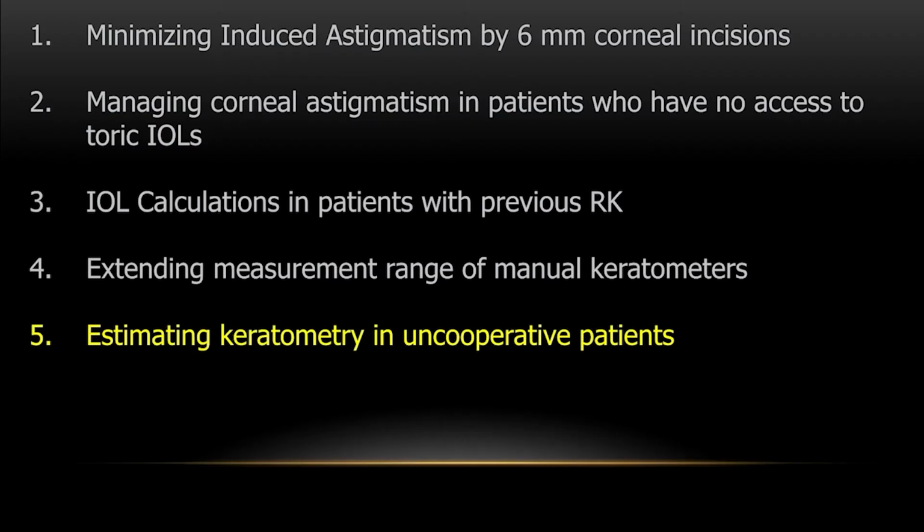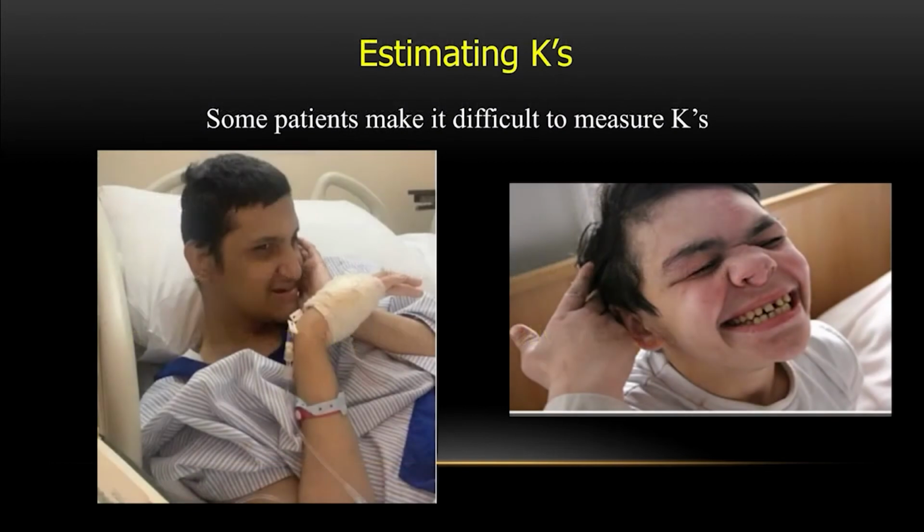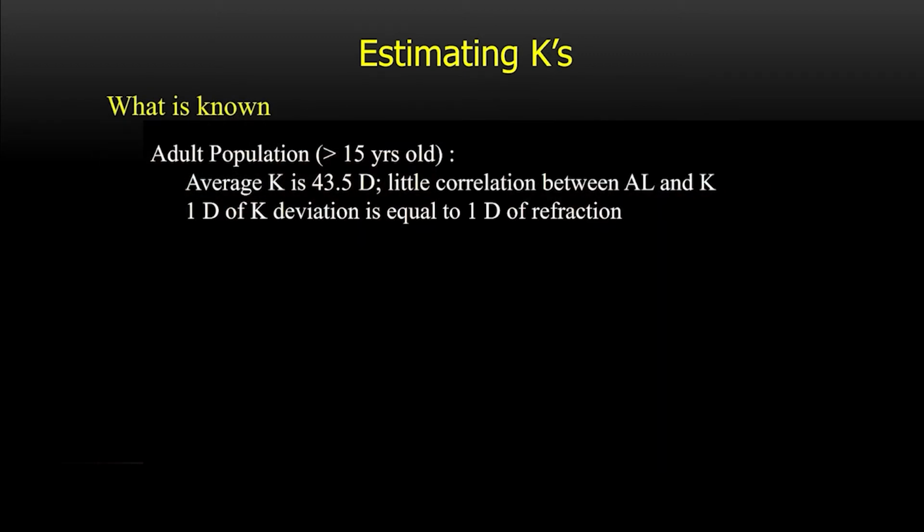Our next item is estimating keratometry in uncooperative patients. Occasionally, we get patients who make it quite difficult for us to measure their K. So for these patients, I've come up with the following thought experiment. What do we know about Ks? Well, we know in the adult population, the average K is about 43.5 diopters, and that there's no correlation between the axial length and K. So we know that 1 diopter of K deviation equals 1 diopter of refractive deviation.